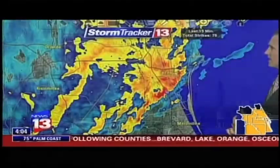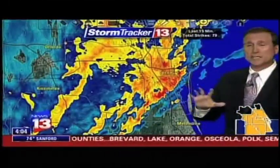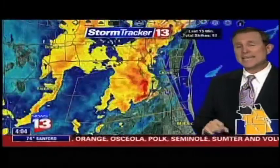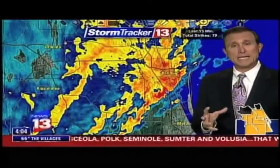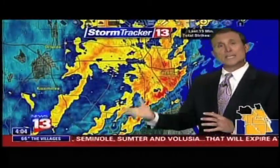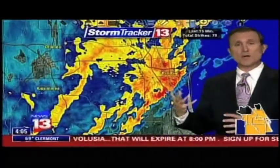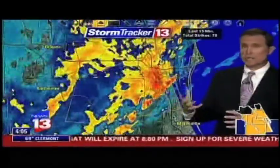And on Storm Tracker 13, you saw that lightning flash. Interestingly enough, lightning strikes in the last 15 minutes are registering somewhere around 80. This has not been a prolific lightning producer. There's not a lot of really cold air in the middle and upper levels of the atmosphere. That typically is what helps to generate lightning. You need ice in a thunderstorm to get lightning.